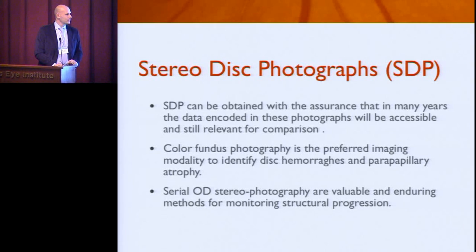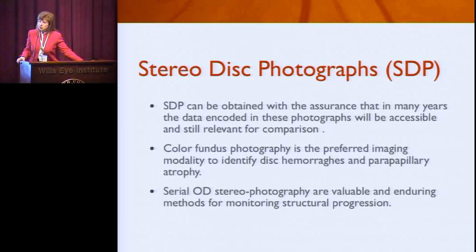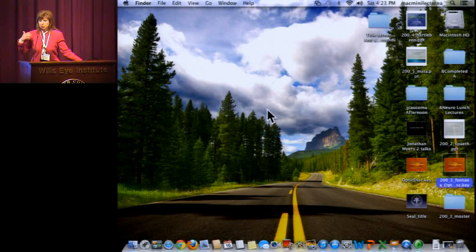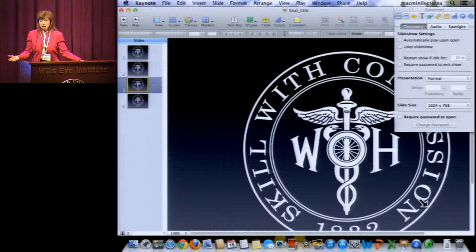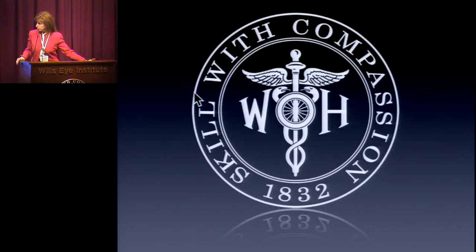I have to agree with a lot that you said, largely because I've watched platforms come and go. I've been in practice here at Wills for 29 years now, and the Stratus that we all started with was never replaced. So all the data we had on the original Stratus OCT was replaced by the Cirrus OCT, and all of a sudden we had to get new baselines on every single patient, which is particularly annoying when we follow these patients carefully.